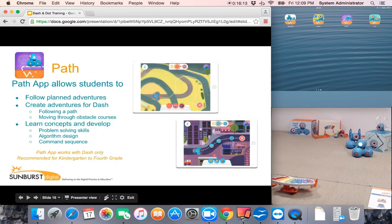And now we're going to talk about the Path app. Path introduces students to sequences and events and sensors through its simple draw, drag, and drop interface. You can plan, program, and execute an adventure for Dash while learning fundamental concepts of computational thinking.